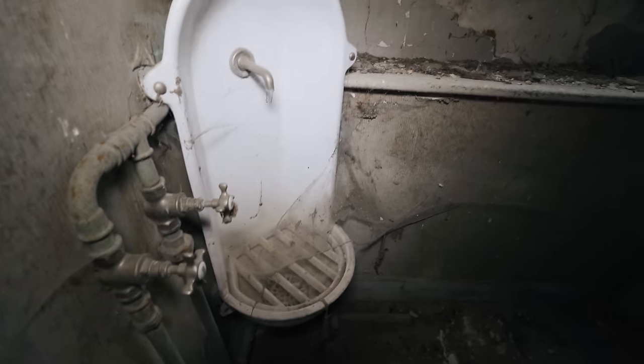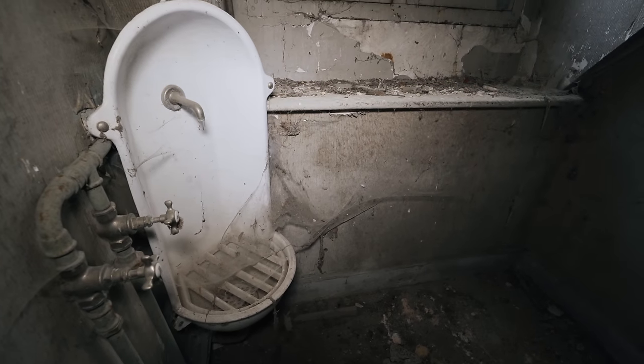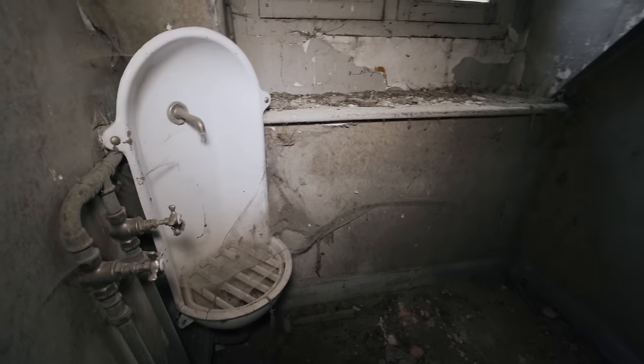Wondering what this was actually used for, what would they do with this? Wash their hands? I think wash their hands, wash their feet. Oh, no, we don't have feet washers anywhere.